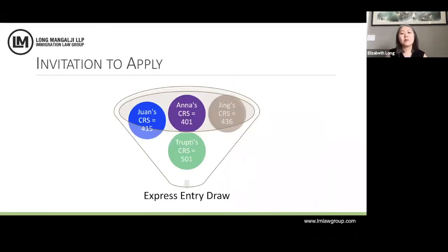So what happens is once you qualify, you get into the pool. Now, I have 4 people here, right? Last draw was 455, I believe. 455, but only for those people who qualified for the Canadian experience class. So who can get an invitation to apply? Well, Trupti, maybe, okay? Because maybe Trupti got in under the federal skilled worker class. If she did, then she wouldn't have been issued an invitation to apply in the last draw.